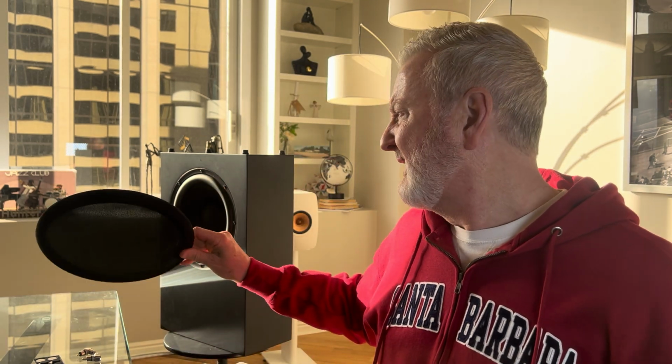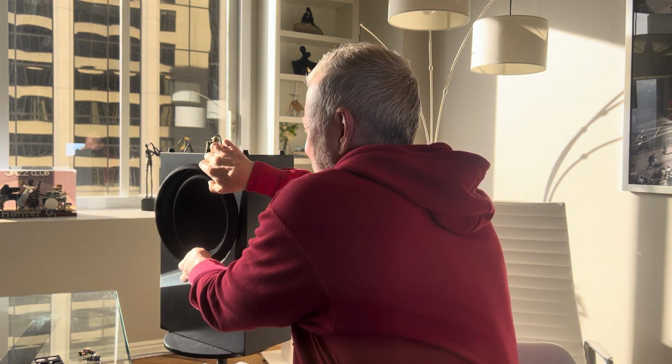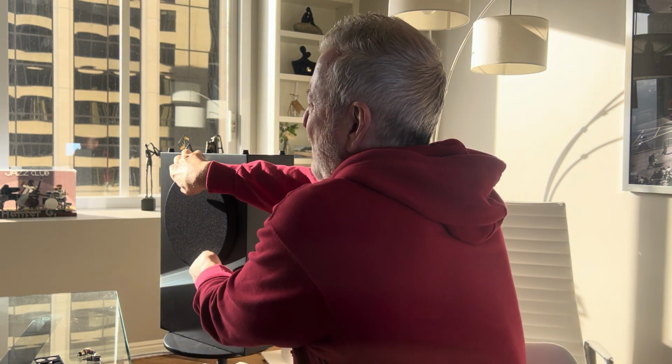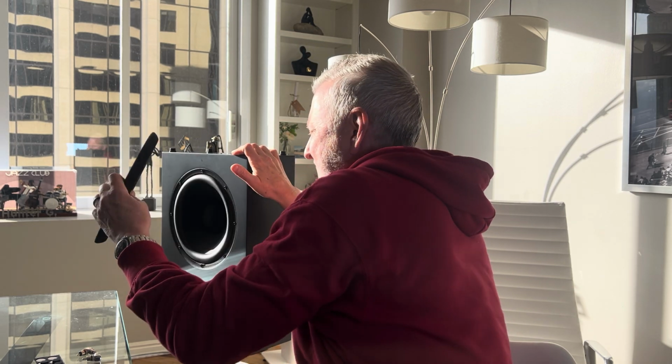This is a 10-inch woofer in a sealed box, has a magnetic grille, it's really hard when it's on there, so it goes on easily, harder to come off. There we go. Internally, there is a Hypex Class D power amp with 400 watts RMS and 1200 watt peak.